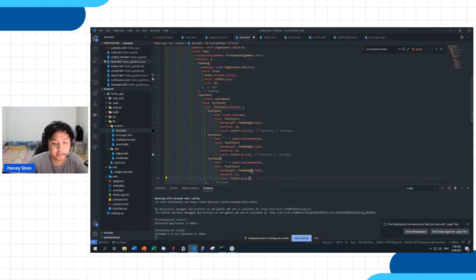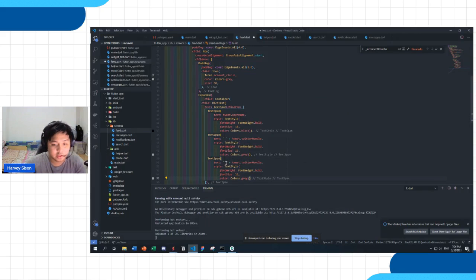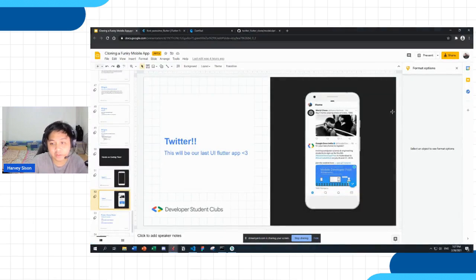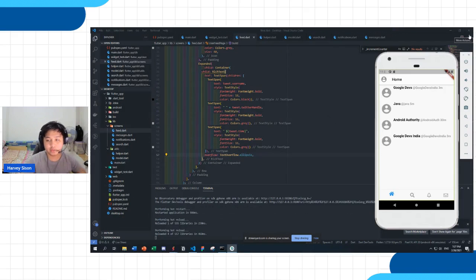And then inside the span, we're gonna add the time. Because we have this one, that one, and the time. So let's say the time would be this one. We want it as a text, and since we want it as a text, let's add a space, and then to add that time, we're gonna do tweet.time. If we want the same color, they're the same. And then if there's an overflow, basically if there's excess, we're just gonna make it TextOverflow.ellipsis. Yeah, so if we refresh that, that's how it looks. So Java, Google, Android Authority, Google Devs India will have these aspects of the code.